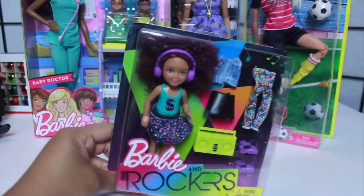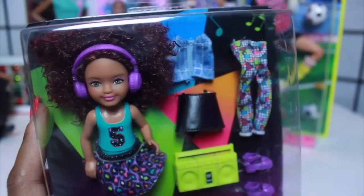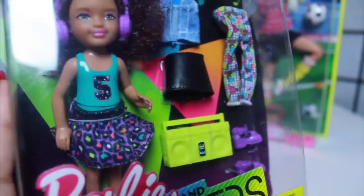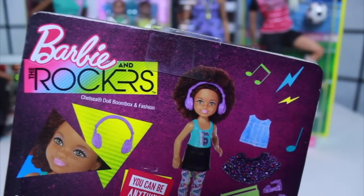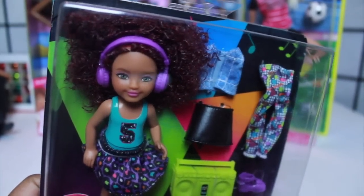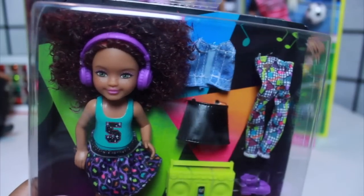For this video, I'm gonna go ahead and unbox our Barbie and the Rockers Chelsea doll. She is actually really cute. When I saw her in the store for the first time, her hair wasn't as kinky as I thought it was gonna be, because on the back of the box, to me, it looks like more of an afro. But she's still super adorable. And one thing that I like about this doll is that she does come with outfits, which the other Chelsea dolls haven't been doing lately. So I think that's definitely a plus.